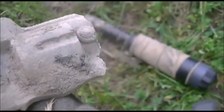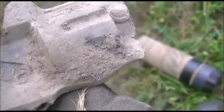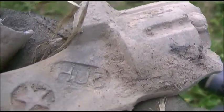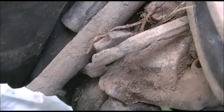Hey gang, here's what's left of my cap gun. She come out in pieces. I got all the pieces there. I just gotta put them together. Humpty Dumpty stood on a wall. Humpty Dumpty had a great fall. Okay, let's see if I can fix this up.